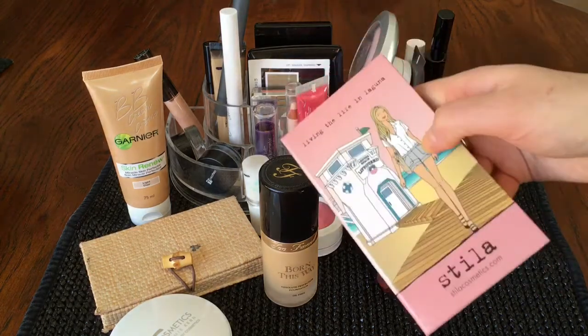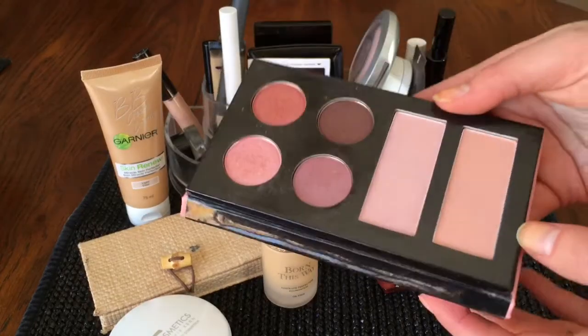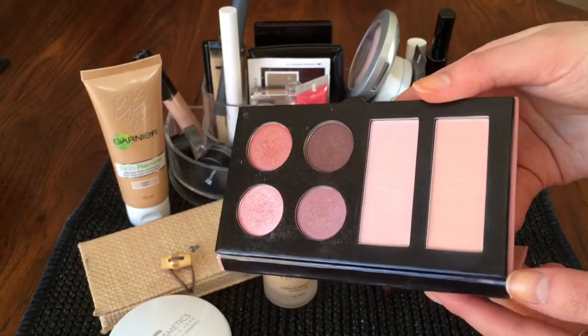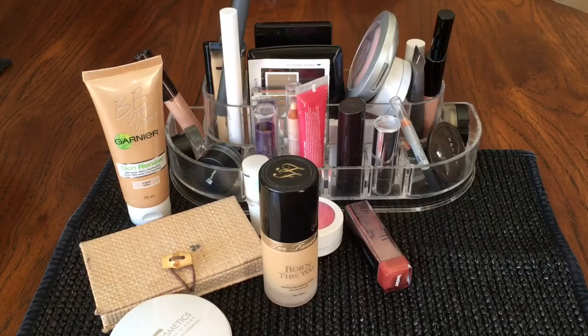Okay, so first I'm going to put back my Stila Living Life in Laguna. I didn't use any of the eyeshadows, but I did try out the highlighters. They honestly aren't very intense, which is kind of nice for day-to-day. They're almost more like a blush topper. But I'm going to put that back because I did get some use out of that.